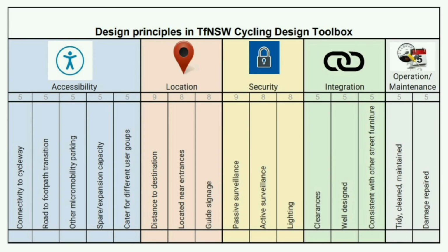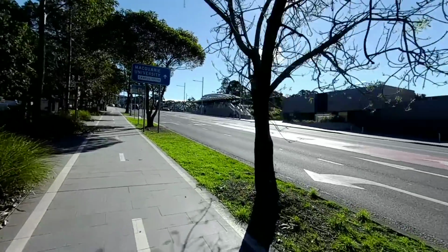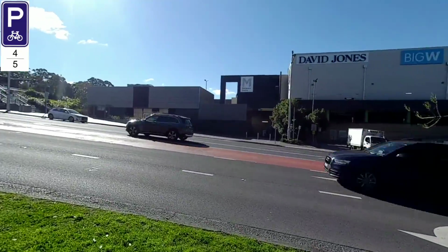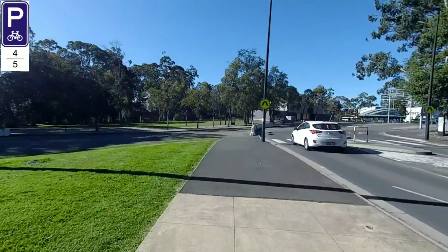Here are the 5 design principles from the Transport for New South Wales Cycling Design Toolbox: accessibility, location, security, integration, and operations and maintenance. Accessibility is the first principle. The bike parking is reasonably close to the cycleway on Waterloo Road, although the parking on the southern side doesn't have a cycleway on the frontage.